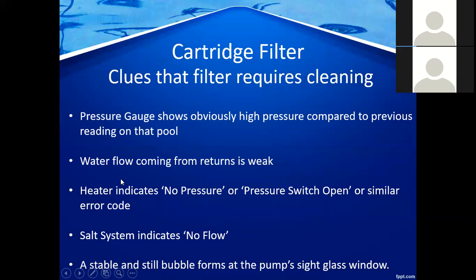Okay, so the clues that the cartridge requires cleaning. Again, the pressure gauge shows obviously high pressure compared to previous readings. Water flow coming from the returns is weak, and you'll know your pool over time. The heater indicates no pressure or pressure switch open or a similar error code. The salt system indicates no flow. And of course, in a very advanced stage where those cartridges are really dirty and you've created a deadlock situation, there's a very big stable air bubble that forms at the top of the pump sight glass window, and you can really see that the water is standing still.